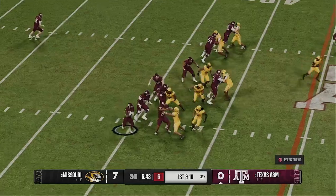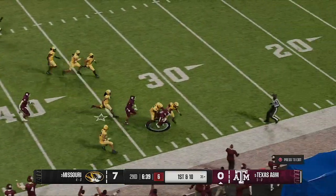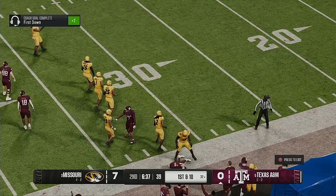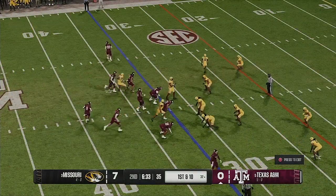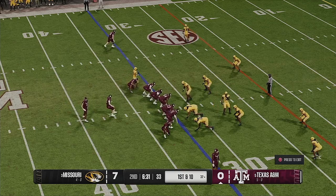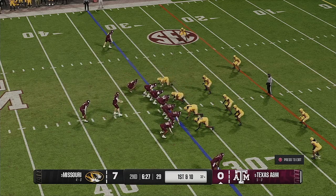Think about A&M backs over the years. They have been spoiled. Some great backs most recently. Oh, and he's in the clear now. It's a foot race. Big gain across midfield. Tackle finally made at the 32. The Aggies hustle to the line to run the hurry up. How about setting the edge there on the right side of that offensive line.